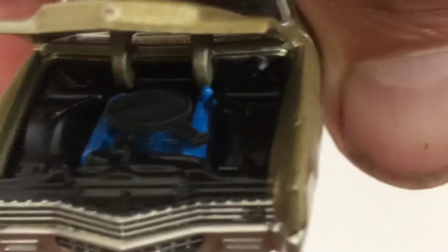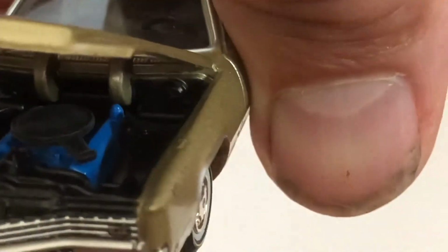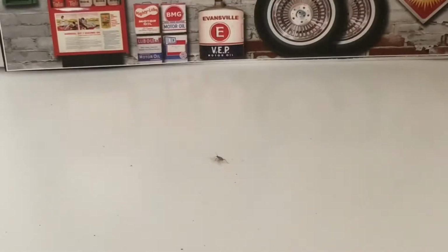So I was filming this actually outdoors, but there you can see the engine better. You can see the carburetor cover. You can even see how they replicated the radiator. I'm gonna get rid of the Invader, but it's part of outdoor filming. It was dark, so I was trying to get some light going outside so I could film.